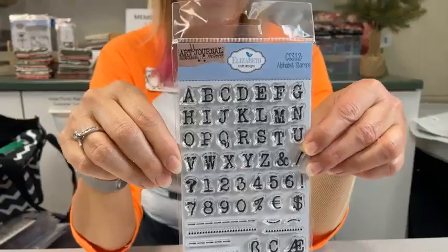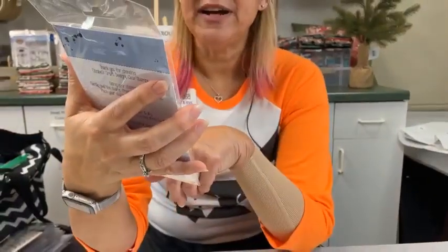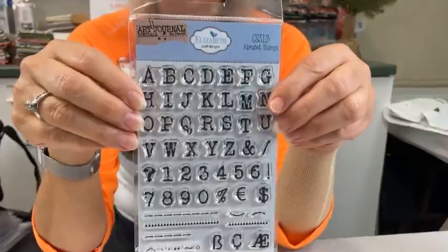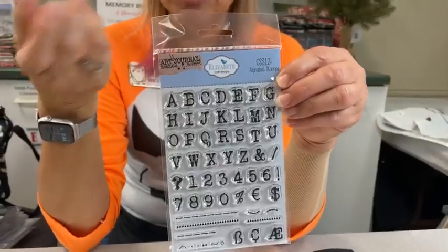It's got the letters and the numbers, and it's stamps. Yes, it's stamps, and it's $12.99, and it's a very distressed alphabet. I'm really liking it. Looks like something from Tim Holtz. It's a good size, so you could use this on scrapbook pages, on cards, or on the tag.